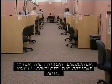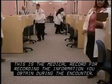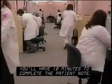After the patient encounter, you'll complete the patient note. This is the medical record for recording the information you obtained during the encounter. You'll have 10 minutes to complete the patient note.